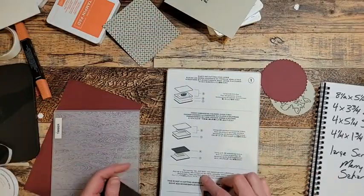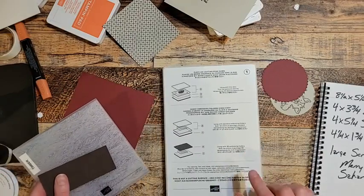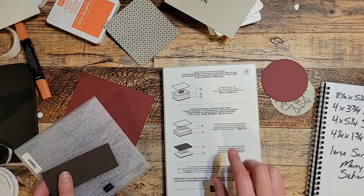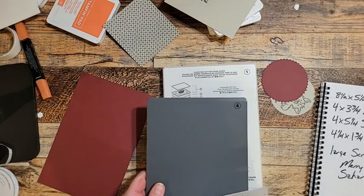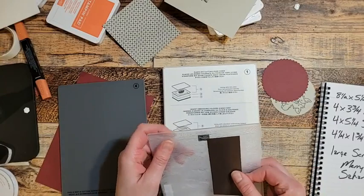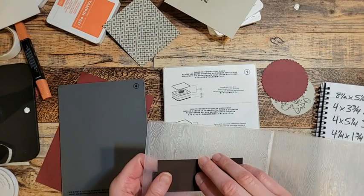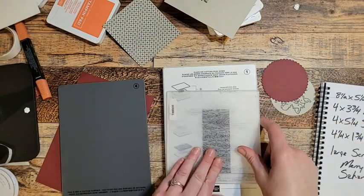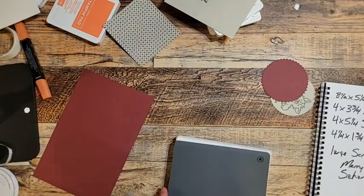Okay, so this is a 3D embossing folder. The timber folder is a 3D embossing folder. So the way that you use a 3D embossing folder, directions are right on the base plate. You're going to take the base plate and plate number 4, that's this dark gray one. I want the grain of my wood to run this way on my paper. So I'm going to put it like that, and then plate number 4, and I'll run that through the cut and emboss machine.